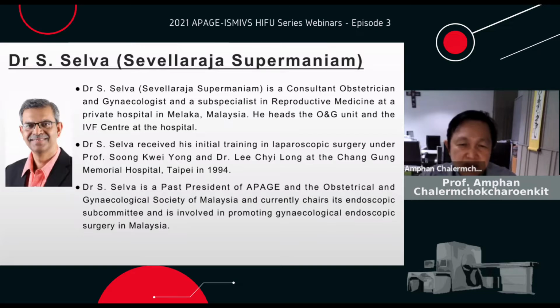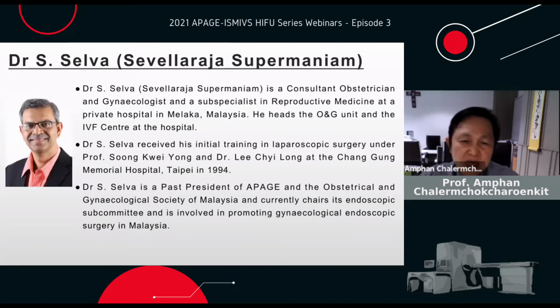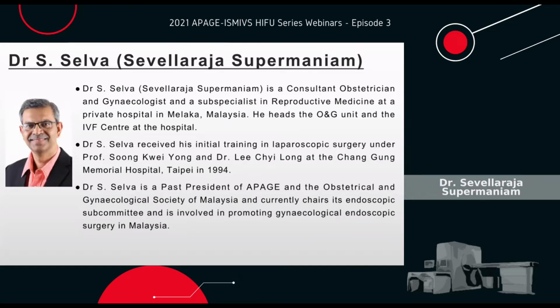Dr. Selva received his initial training of laparoscopic surgery under Professor Sung Kwai-Kyung and Dr. Chyi-Long Lee at the Changkeng Memorial Hospital in Taipei in 1994. He is a past president of APAGE and the Obstetrical and Gynecological Society of Malaysia and currently chairs its endoscopic subcommittee, and he is involved in promoting gynecological endoscopic surgery in Malaysia. So welcome, Dr. Selva. Please give your talk.